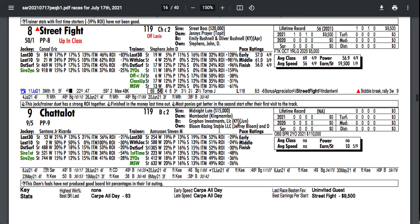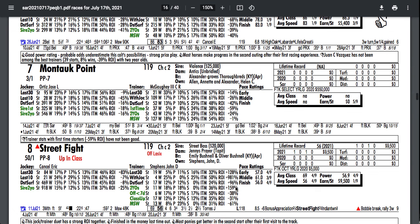Is your morning line favorite. Does have crazy bullet workouts. These half mile works, 46 flat, back to back races. That is tough. That is strong. We're looking for Steve Asmussen, Ricardo Santana Jr., already have a 2-year-old first time starter winner on the meet. We're looking for that to be the case again to close out our pick 4.